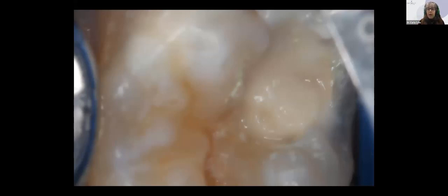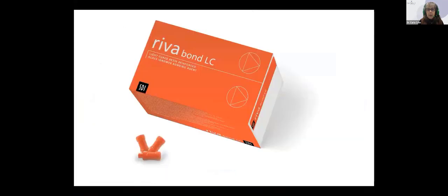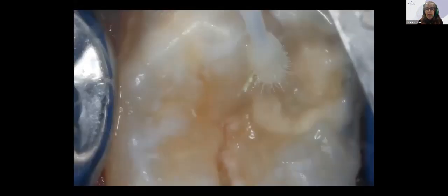Now, if we want to have more of a definitive restoration, we look at placing a silver sandwich technique. And that silver sandwich technique, we build upon that same patient by now adding a little bit of a composite layer to it. So we have to now bond our composite to it. This is Reva Bond LC. This is a light cure resin reinforced glass ionomer bonding agent, again from SDI.